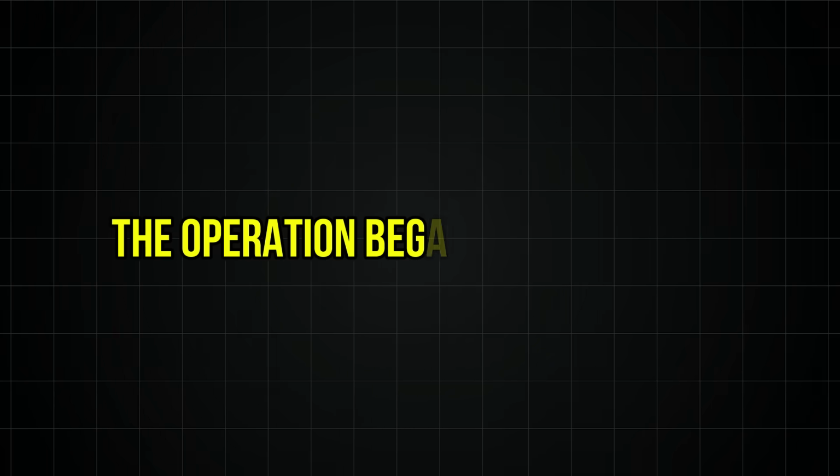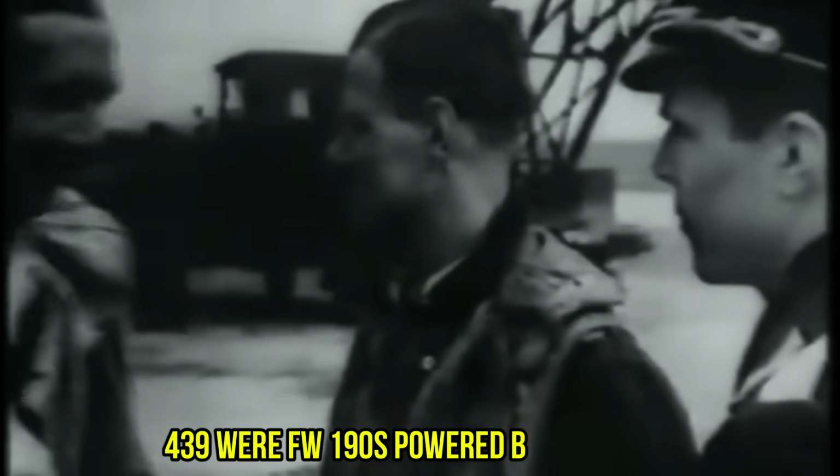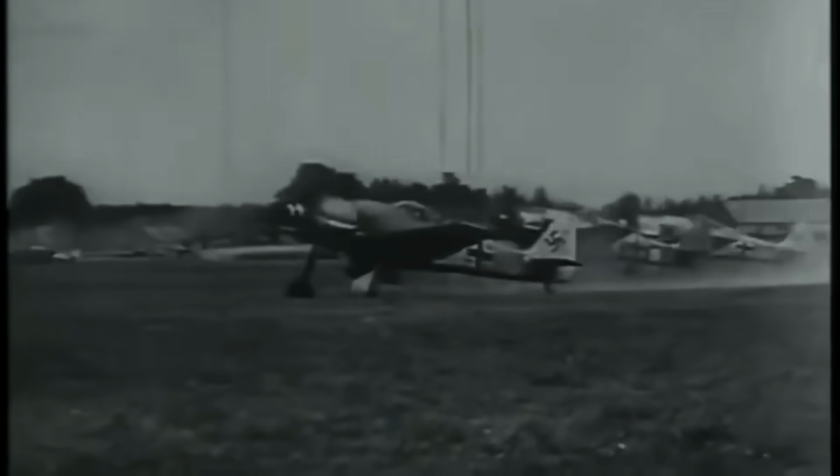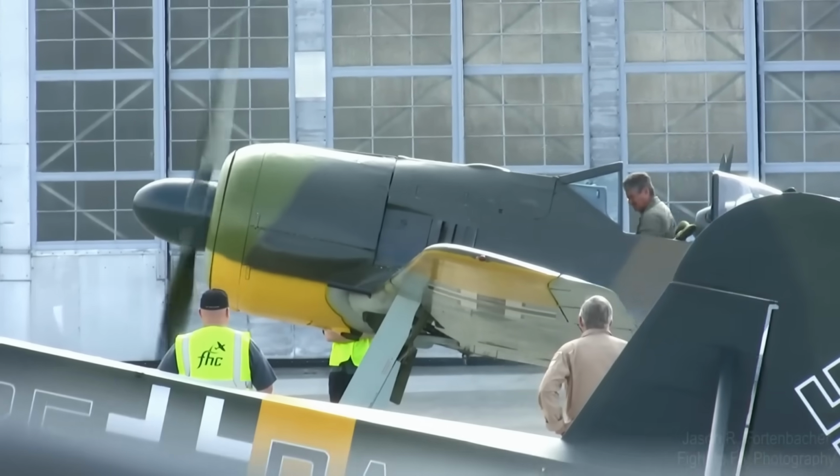The operation began at 0745 hours with 1,035 German fighters launching in radio silence. Among them, 439 were FW-190s powered by BMW 801s, many approaching their maintenance limits, running on synthetic fuel that burned dirty, maintained by exhausted ground crews with dwindling spare parts.